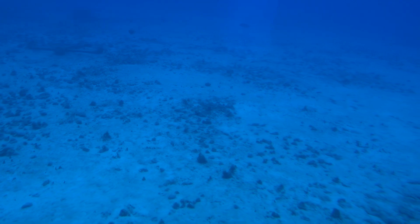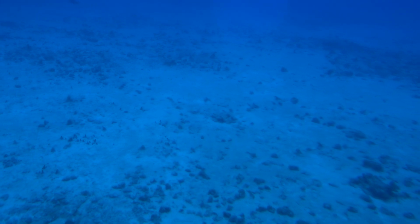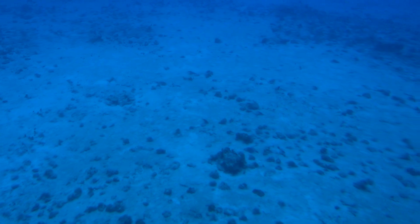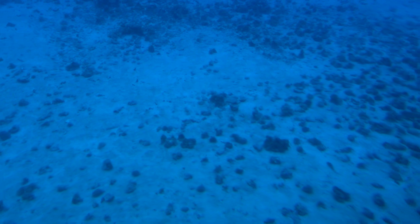If you look on the sand, there are these little black cones, more than an inch or two high. These are Hawaiian sea sponges. They're endemic here. They're also boring sponges, so they secrete acid at the bottom of their body that eats into the rocks beneath them and allows them to anchor themselves in these structures.